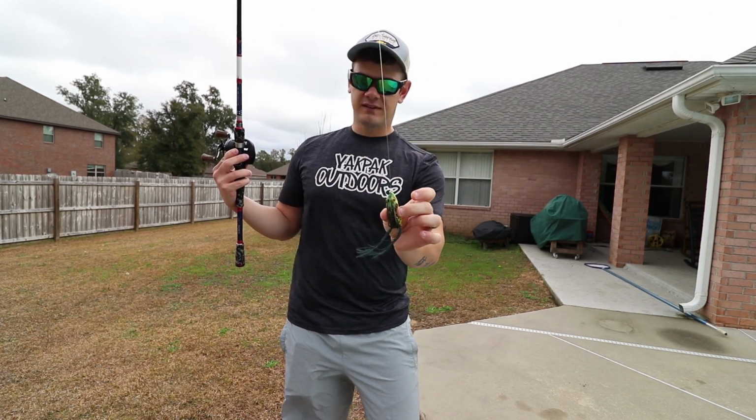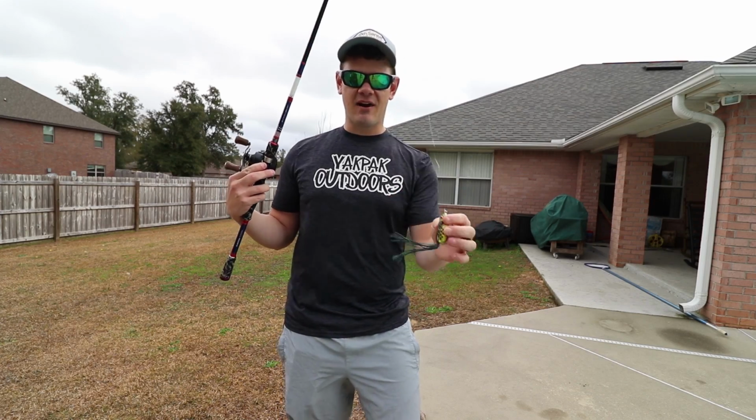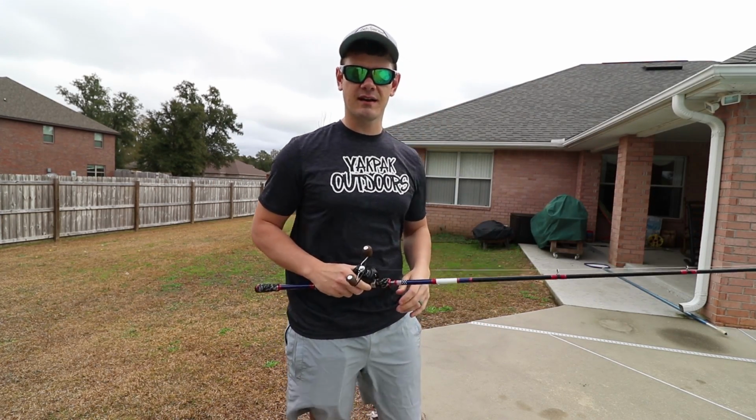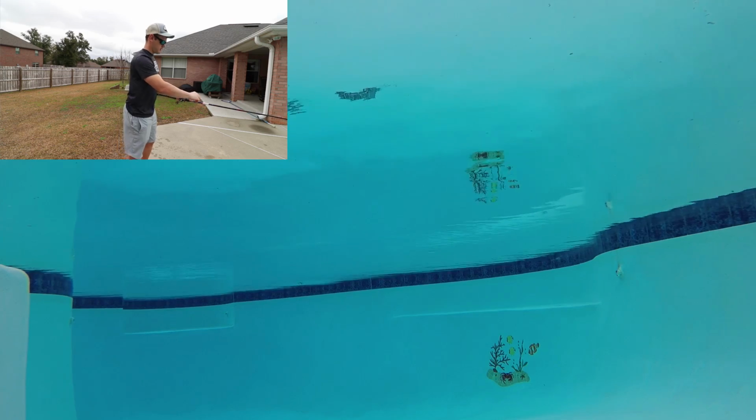But this is the rod and reel that I grabbed, so we're doing it with fluorocarbon right now, and let's see what this looks like. All right, so we're just gonna get him out there.